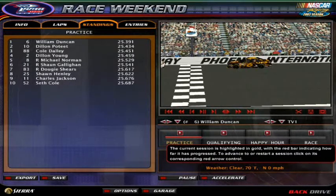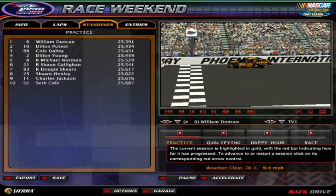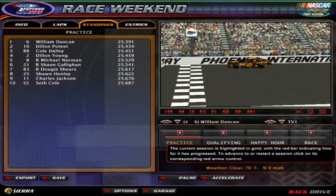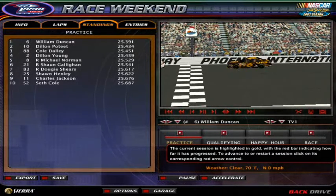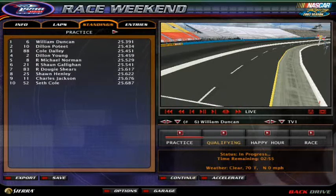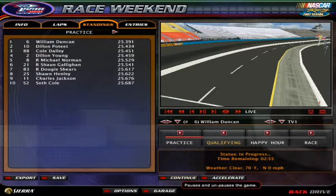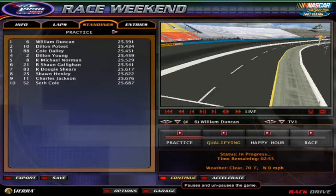And look at this, 5, 6, and 7. The 3 rookies finished close together. Sean Henley, Charles Jackson, and Seth Cole just barely edged out on the bottom of the list. I don't know what that says, but still, it's just a testing session, and I forgot to pause, my fault. But anyway, there's still many more things to come.